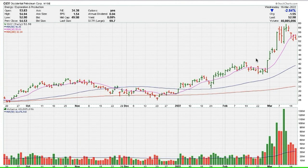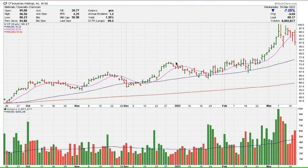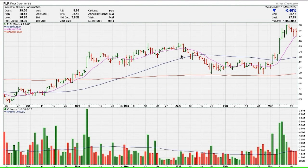This is Occidental Petroleum. We know that the oil stocks have been red hot. Warren Buffett actually took a position in Occidental. It continues to look okay. I would continue to monitor though. CF Industries, fertilizers, took a big hit yesterday. We're starting to see some of these commodity stocks starting to come off a little bit. Last but not least, we have a company called Fluor, which is basically in the construction business. You got a nice gap up here, forming somewhat of a flag formation. We'll have to keep an eye on it.